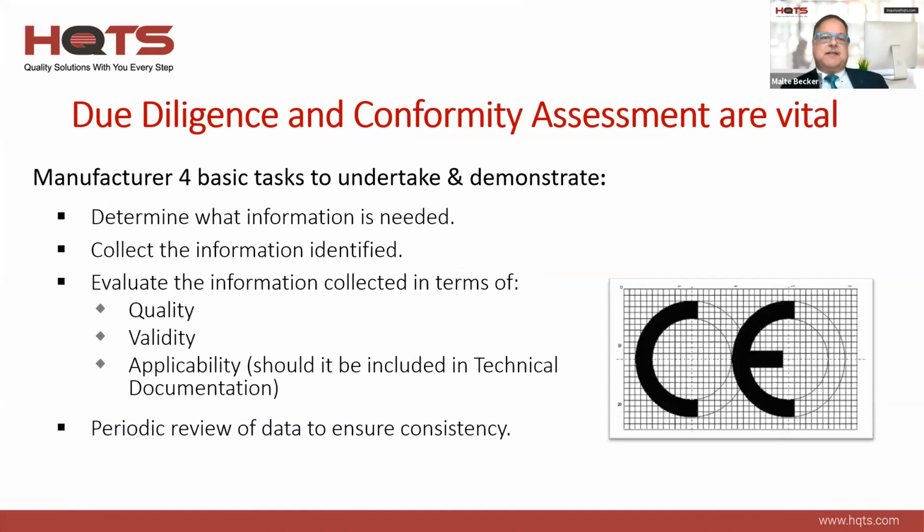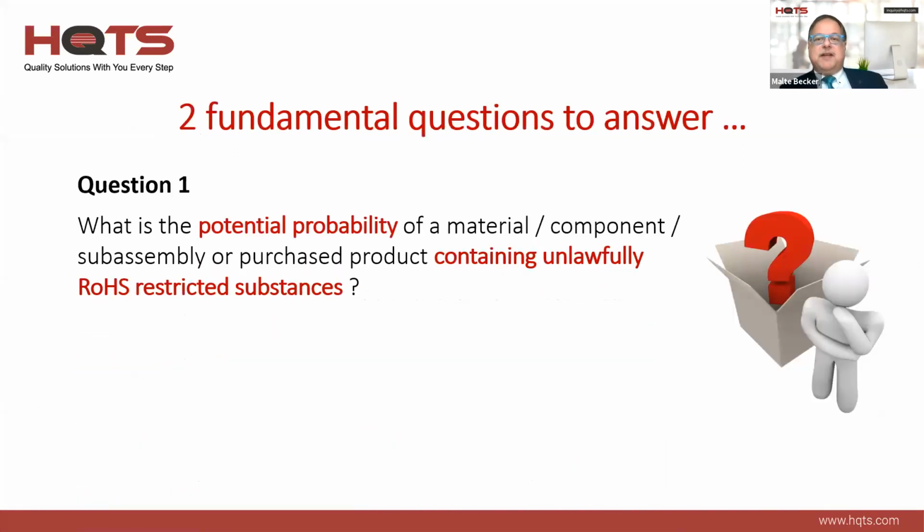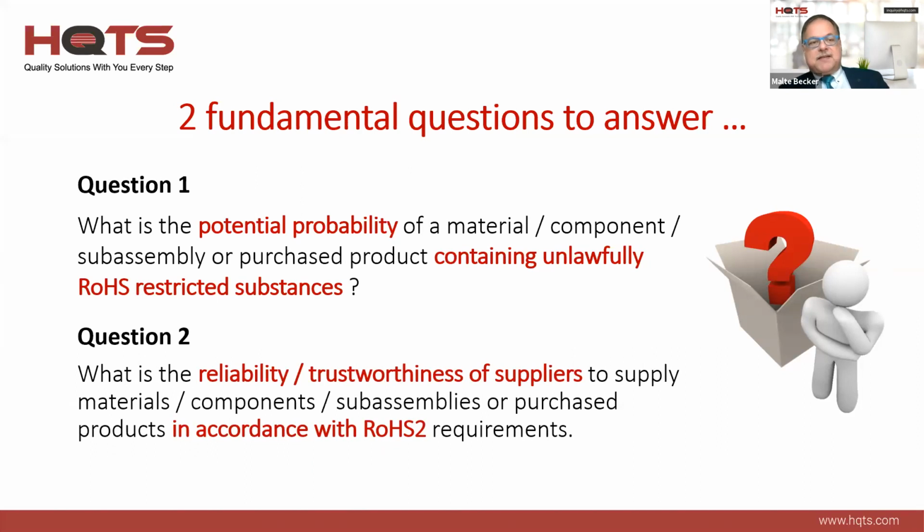So in essence, there is what you have to do as a manufacturer of EEE and a component of EEE. You have to determine what kind of information you need from your suppliers, from your components. You have to collect it, and you have to evaluate this information about quality and reliability and whether it should, for instance, turn into a technical documentation or can be kept otherwise. And you have to periodically review these data to ensure consistency and also continuous production control quality. Okay, so what does it mean in really down-to-earth questions? We have two questions to answer ourselves in this case. The first question is, and they are based on the standard requirements.